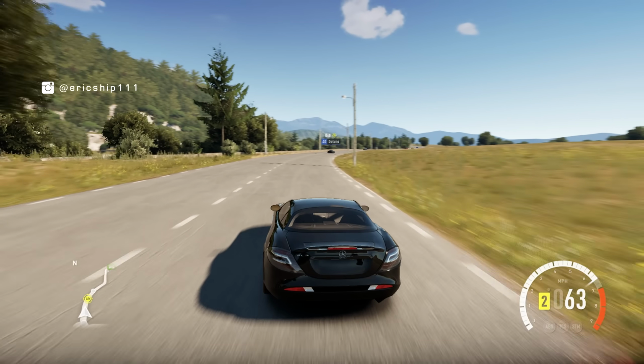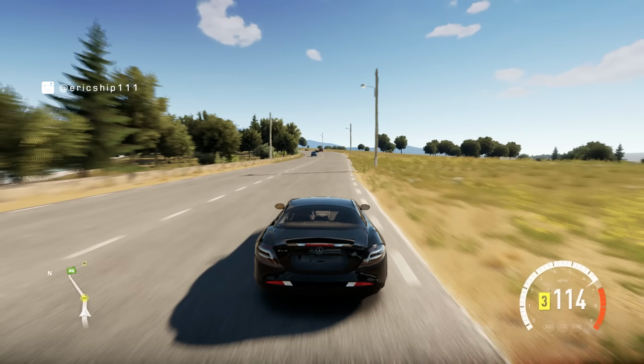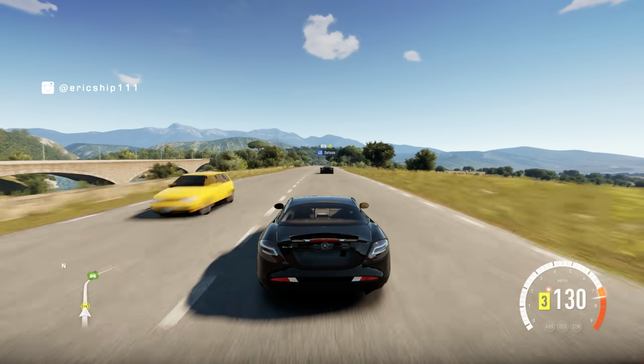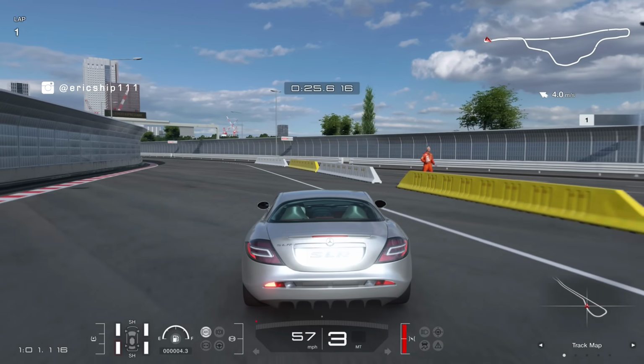With nearly 3,000 votes, I don't think it's a secret that most of us simply want this car to return. It's an absolute icon, and what makes this situation even more frustrating is that we continuously see the SLR featured in other racing titles like The Crew Motorfest and Gran Turismo 7.